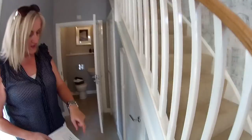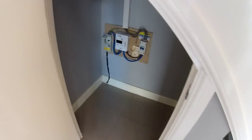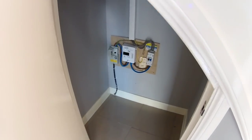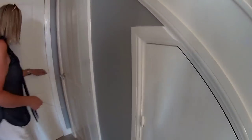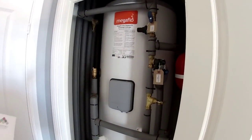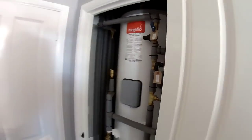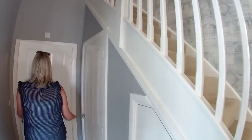So there's a little space there under the stairs. You could probably squeeze a small doggy bed under there. Cupboard under the stairs, a lot of meters in there, aren't they? And we've got another door here. Oh, that's your cylinder. There's your Megaflo, tucked away under the stairs. That's actually a good little place for it, very accessible. But you've still got that additional bit of cupboard space.